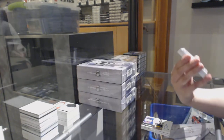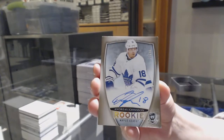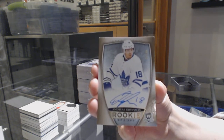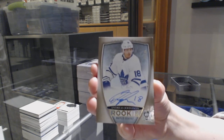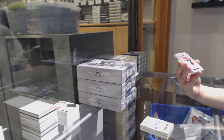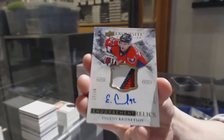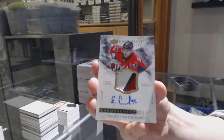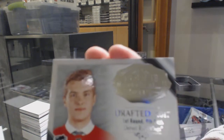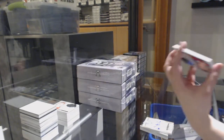There's a good one for the Leafs. Number 36, gold rookie auto for the Toronto Maple Leafs, Andreas Johnsson. There we go. Exquisite collection endorsement relics patch auto number 250 update from 15-16 for the Washington Capitals, Evgeny Kuznetsov. And rookie class of 2019, number 249 for the Red Wings, Michael Rasmussen. I was surprised when I was 15, 16, too. It took a while to get that one signed.